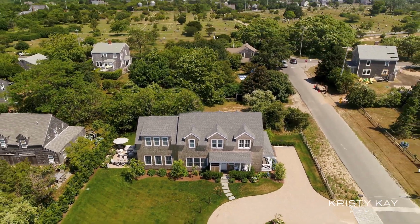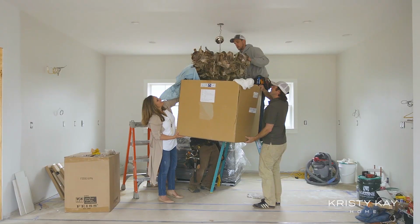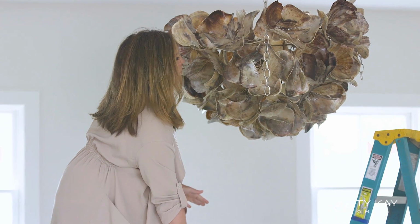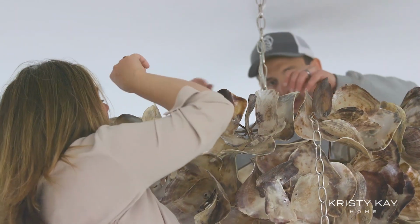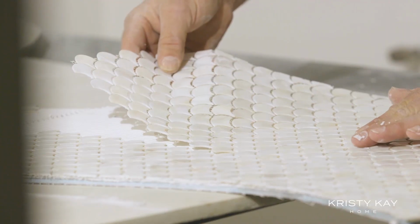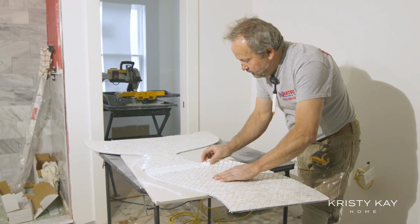It's so important as a designer, especially in a new construction project, to be on site every day, sometimes 3-4 times a day. So much happens and goes into a build, whether it's the electrical, the plumbing. We're able to catch things so that it's not a problem later.